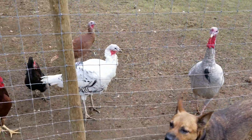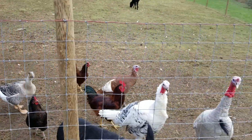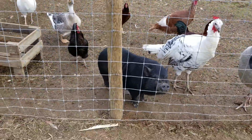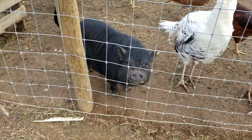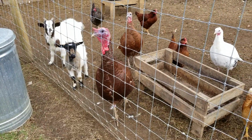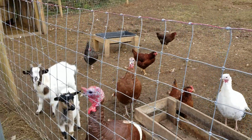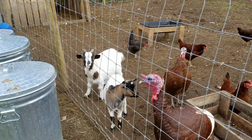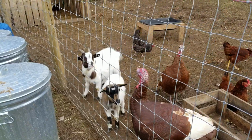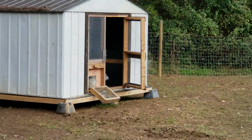My blue slate, my roll palm, my Rhode Island Reds, my red bourbon, our fat little pig. See their fat little pig? There's my red bourbon Tom. My other red bourbon hen. 2 of our goats. The other 2, I can see them inside the cage over there, inside the box. There's our fainting goats.